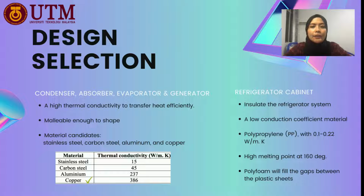From the thermal conductivity, copper gives the highest value, which shows that copper is the best heat conductor compared to other materials. This is why copper is selected as the material for the absorption refrigerator. Next, we are going to look at the material for the refrigerator cabinet.